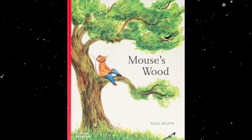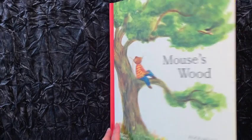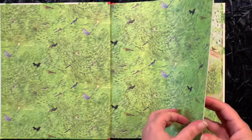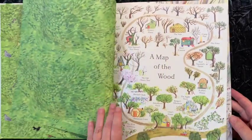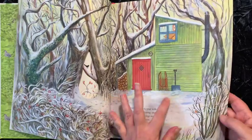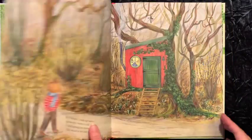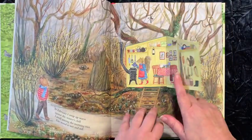Next, we've got a really sweet novelty picture book. This is called Mouse's Wood, A Year in Nature. It's delightfully illustrated with lots of die-cut flaps that allow you to follow the woodland ramblings of Mouse as he walks through the different changes in the seasons. It's obviously based on the Northern Hemisphere, but I'm here in Australia and I still find this sort of thing adorable.